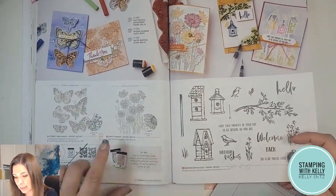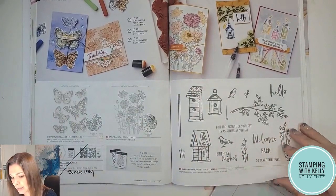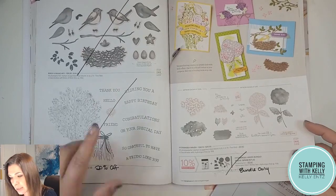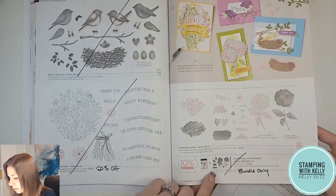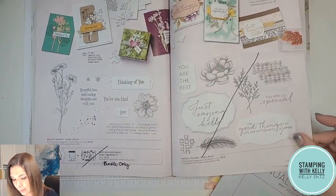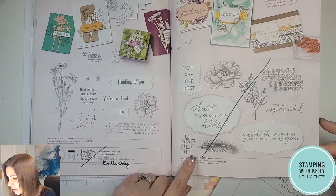On page 106, the beautiful butterflies, which are actually huge. It's a big stamp with dies. Just the bundle is leaving us, okay? Page 108, Birds and Branches stamp set is leaving us, as well as hand-drawn blooms. Just the bundle on the Hydrangea Haven. I always stumble over that one. Page 110, bundle only for the Quiet Meadow. But Tasteful Touches is leaving us.